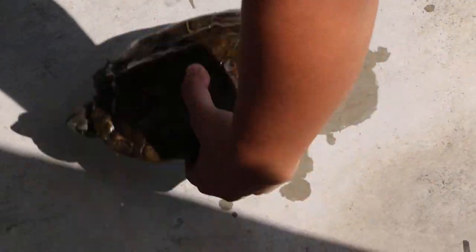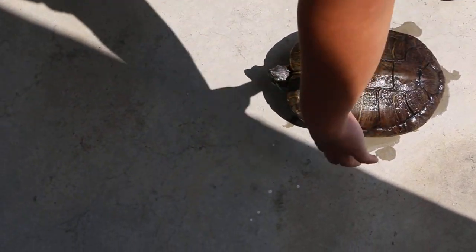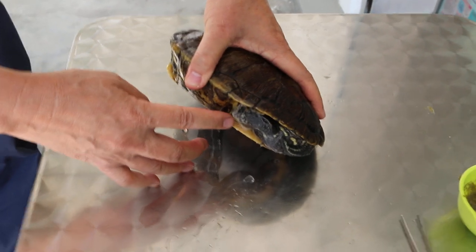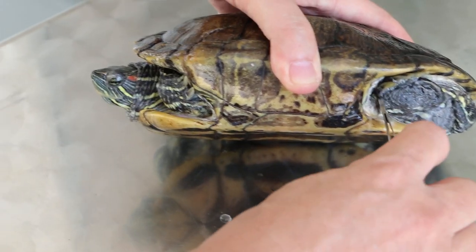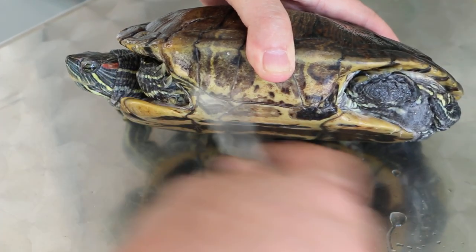Now I will do the palpation, put on the table here. Yesterday what happened was, there was a swelling here, and when I touched here, the red ear slider turned her head, wanting to bite me. You can see the other video. Now, this one is not so swollen, and she doesn't really turn her head to bite me now.